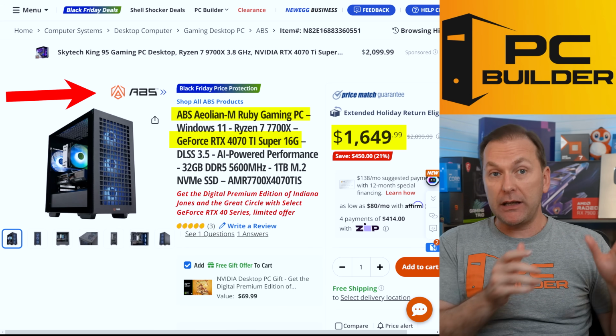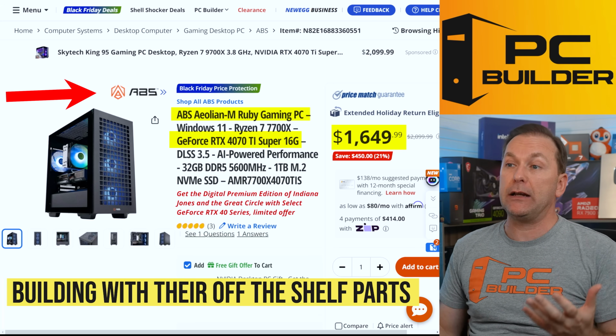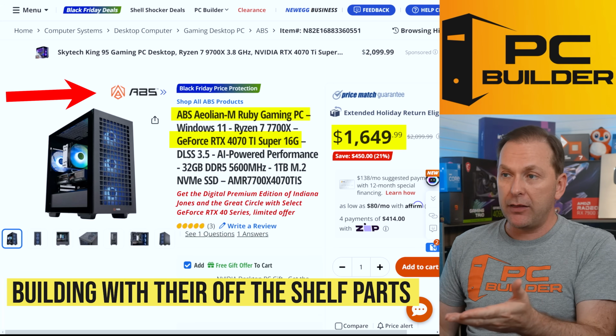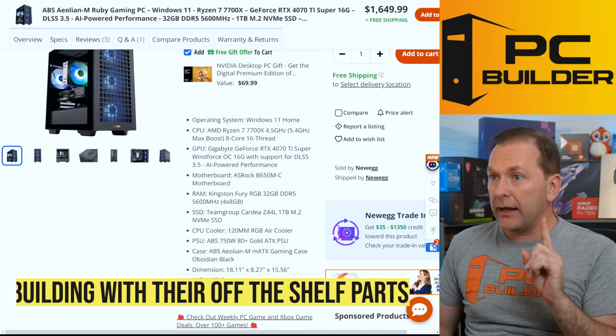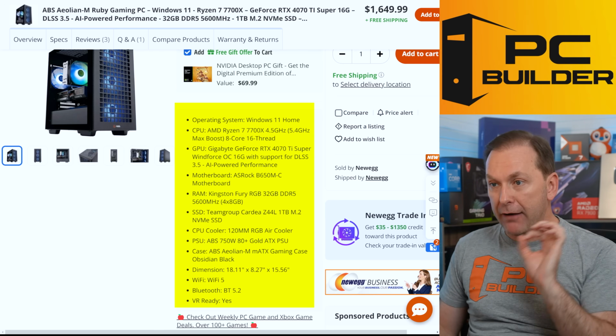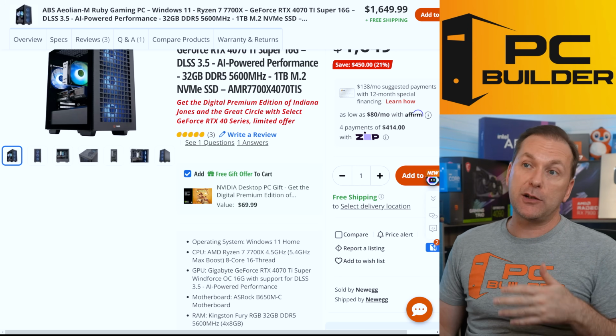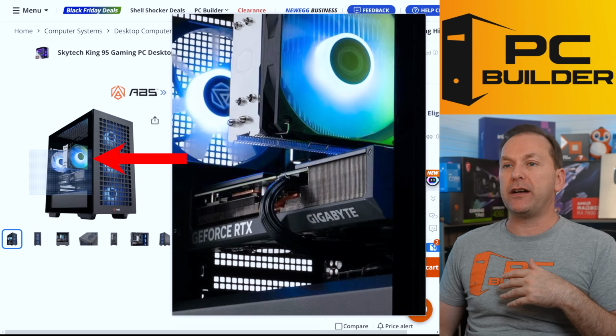And what they often do is they take their off-the-shelf parts, regular parts like I would use, for instance, to build a regular gaming PC, and they put them together as a pre-built like this. One thing I really like about Newegg's in-house brand, they list exactly what part you're going to get for every single item. Every single item here except the cooler, which I recognize is a Cooler Master. It's a Hyper 212 variant, basically.